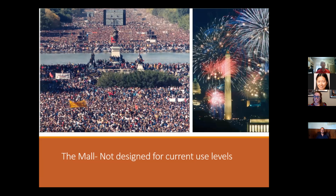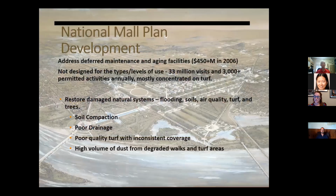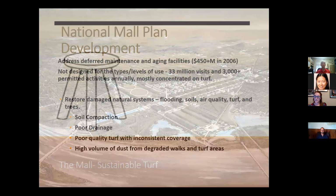You have the Million Man March here and the 4th of July, all these types of events. So then trying to look at a plan to address the soil compaction, the poor drainage, the poor quality turf, and the high volume of dust, all the problems that we saw in our prior pictures of this.